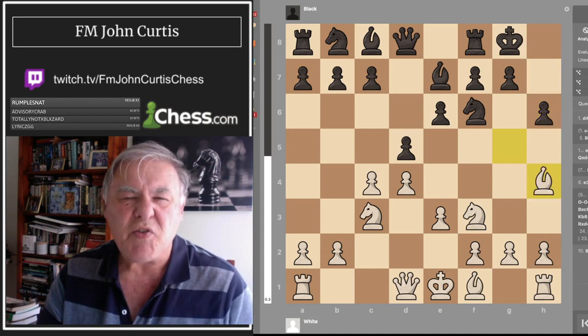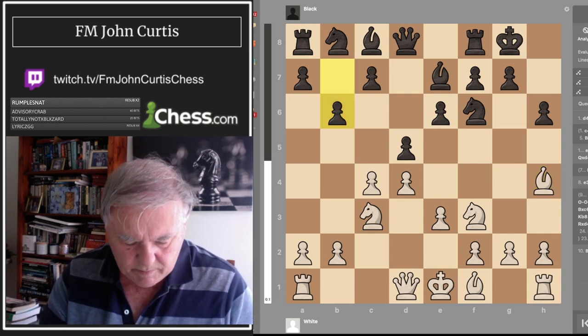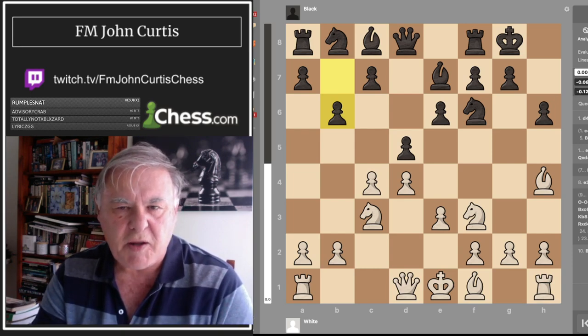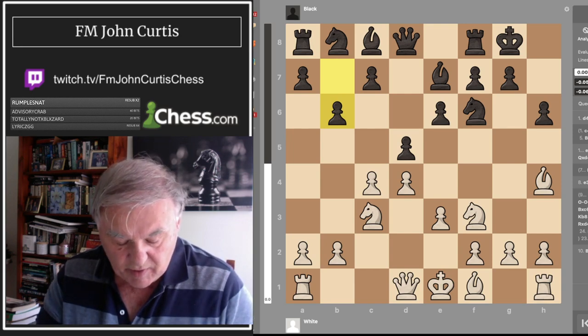All this has been seen before by these protagonists. B6 was played. It's Tartakower's defence. It was a favourite line of Boris Spassky. So Boris Spassky playing the black pieces, and he's playing Tartakower's defence. So he's very happy here.